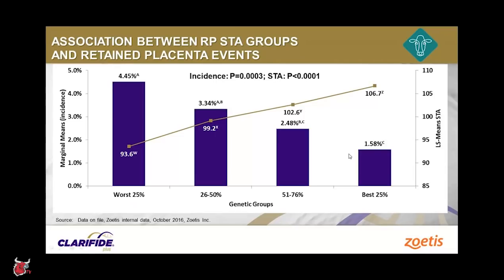And the significant differences there, that's just me showing my work, double-checking that these groups were really genetically different, and that the relationship is true: as the wellness trait predictions go up, the incidence goes down. So that was good. We were really happy to see this early on in the study. And now we just had to let time elapse for the rest of the health events to occur, and the next one would be metritis.